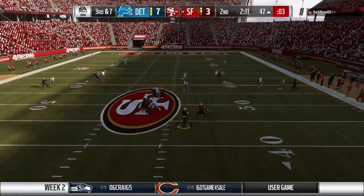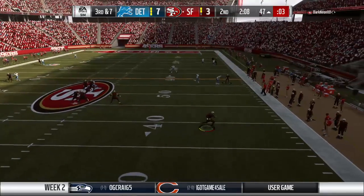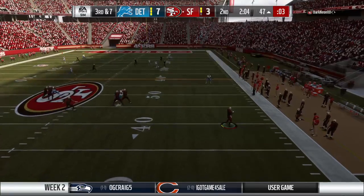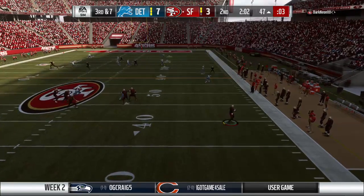From the gun, here's Brissett. Escaping the pressure, no right playmaker. No playmaker. No, I see him. All of that.